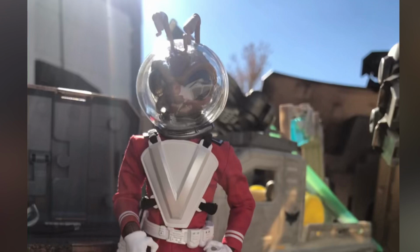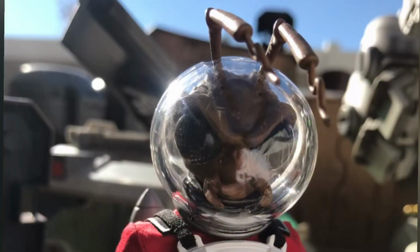The old fishbowl space helmet's probably one of the most classic sci-fi tropes that there ever was, but I really like the way this looks on the figure. Although it's a little hard to photograph, especially in natural light, you can kind of see me in that helmet there in a couple shots.